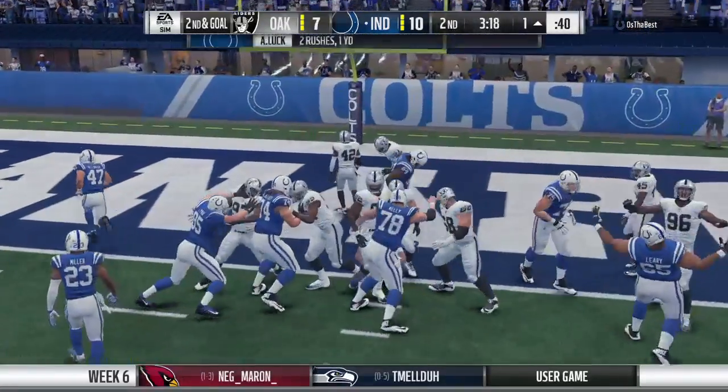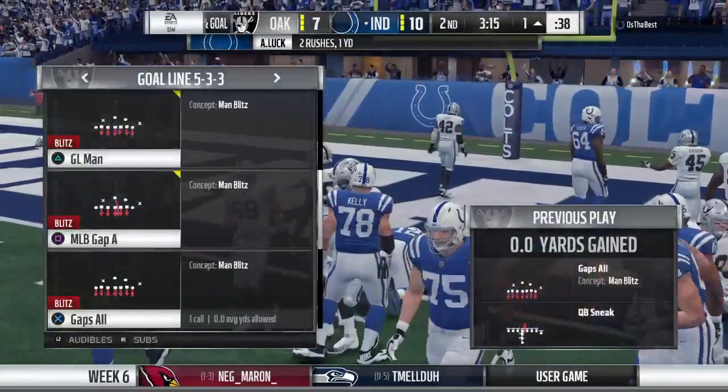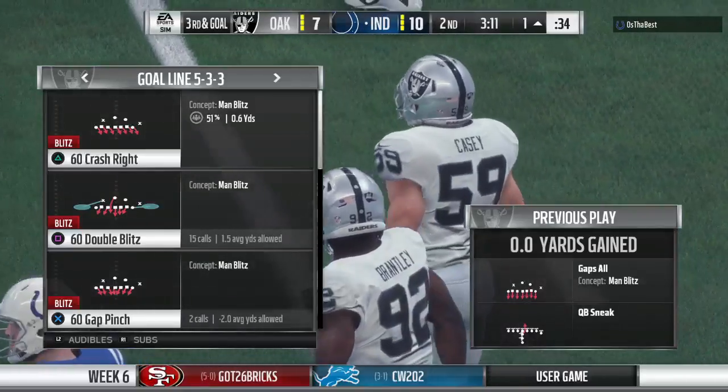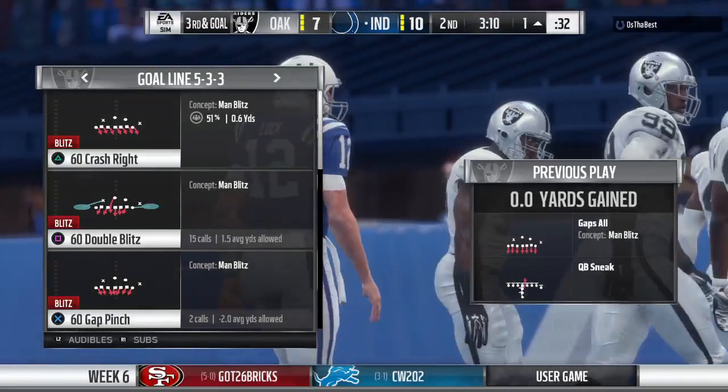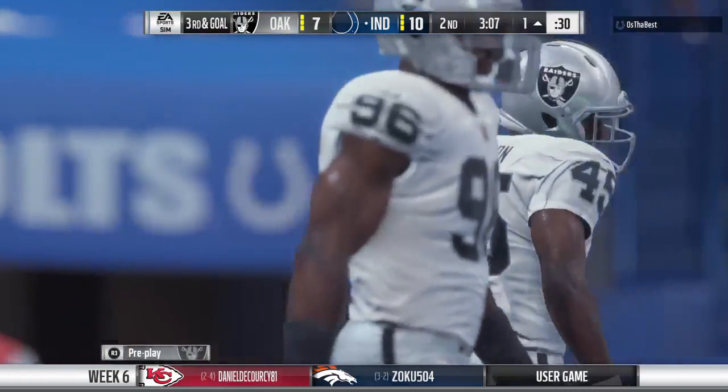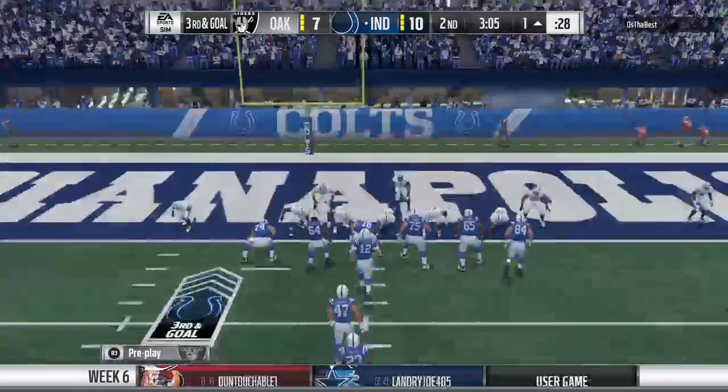Luck is going to keep it on the sneak. Officially no gain on the sneak. Kind of a wasted play there, and now it's third down. Now, that was a little too conservative for my liking. It's only second down, and they try to run the sneak. Give credit to the defense. They pushed them back and set up third down.